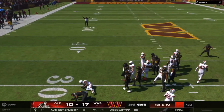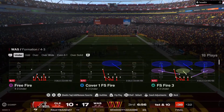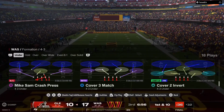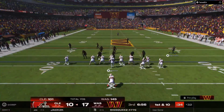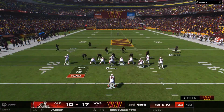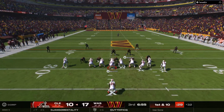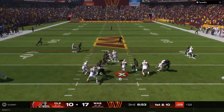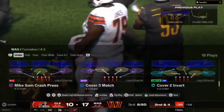A solid return, pretty good field position. They'll start at the 32. The Browns take over first and 10 at their own 32-yard line. The Cleveland offense ready to go. This offense, Charles, had a strong first half throwing the football, at least in terms of yardage, but that hasn't translated so far on the scoreboard as they begin the third quarter here, trailing and looking for a little momentum.